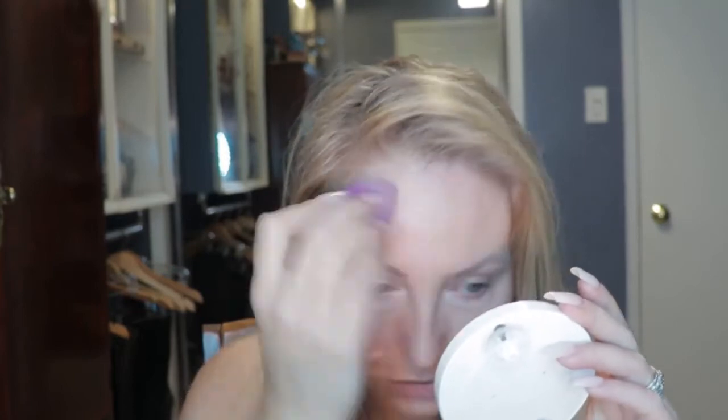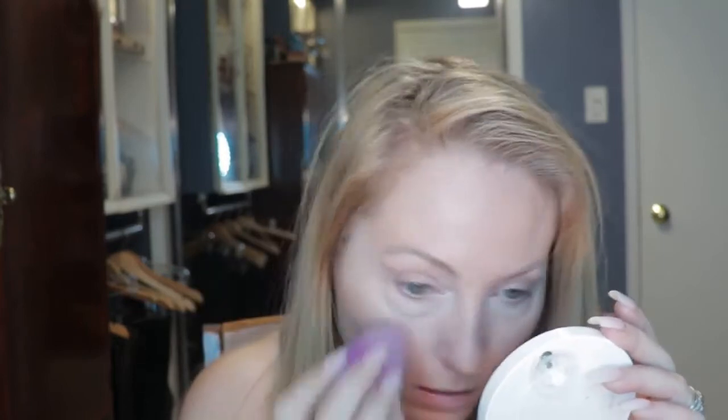Okay, so you can't see it, but it's super, super dry already here. I'm getting a lot of dry skin right here. Oh, shoot. Okay, that's all right. We're going to keep going. I need just a smidge more.